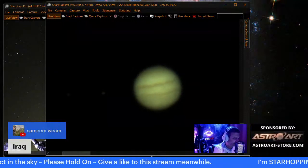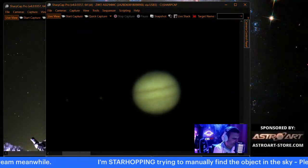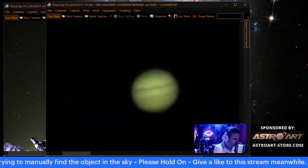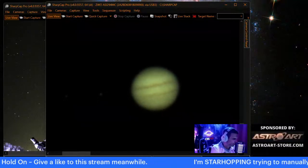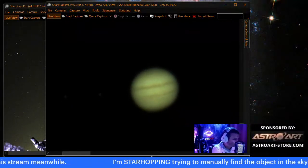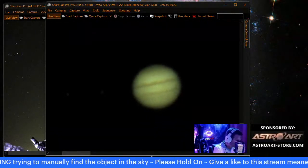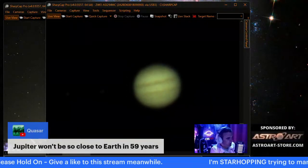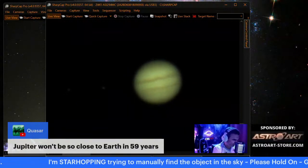Look how big it is. Look at this planet, this giant. Spot on, Quasar. Jupiter won't be so close to Earth for 59 years.